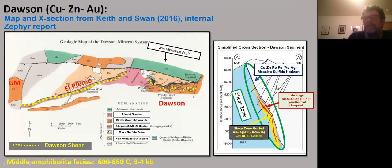The cross-section through here shows a massive sulfide zone. The quartz monzonite would be in the hanging wall. The pink peraluminous granite would be in the footwall. So we have the massive sulfide zone here, and then just below it, we have a gold zone. In places, it's about 10 to 20 feet down section from the massive sulfide zone, but in places, it does touch the massive sulfide zone.